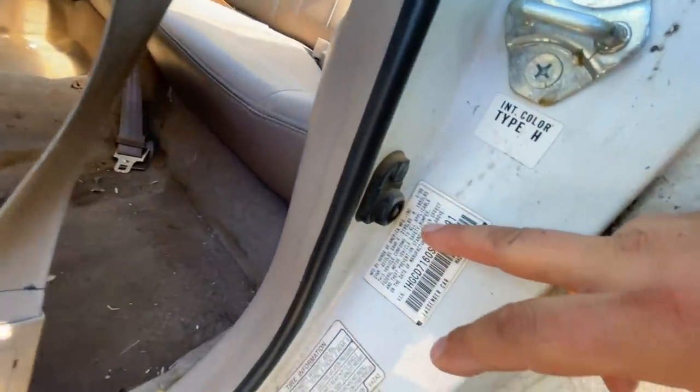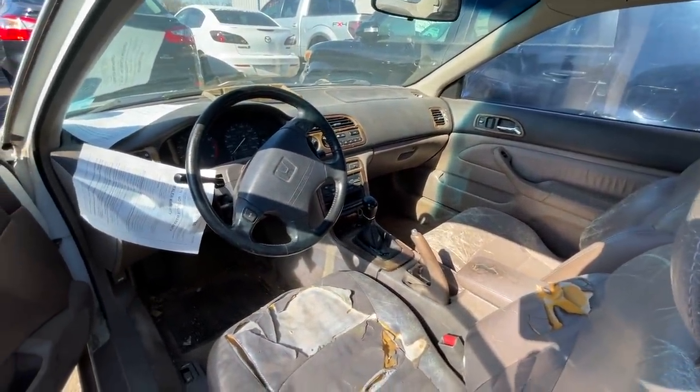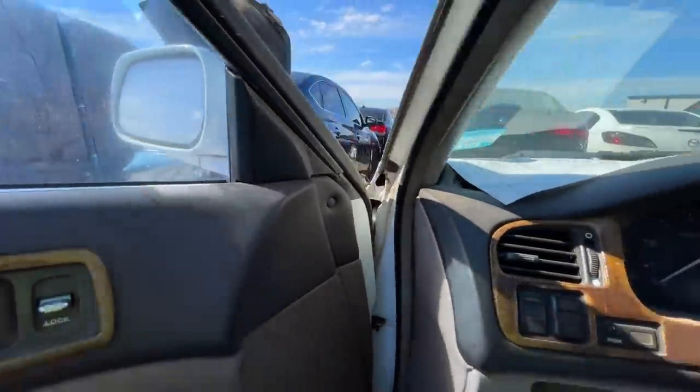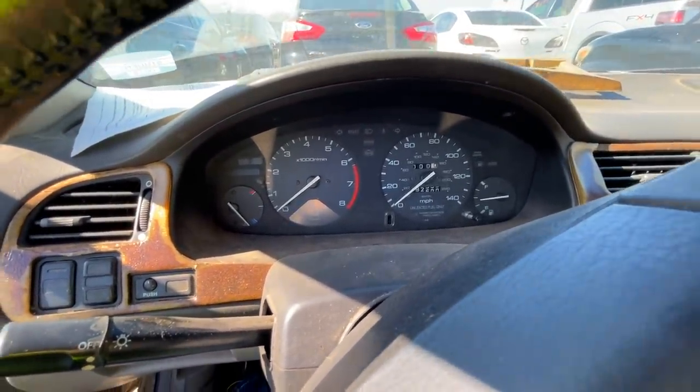Let's see what's the date on this. Oh, it is a 95. I was right. I said 94, 95. What do you think the miles are on this? I almost don't want to sit in it, guys. This one really does smell awful. 192. That's not bad. It's not bad at all.